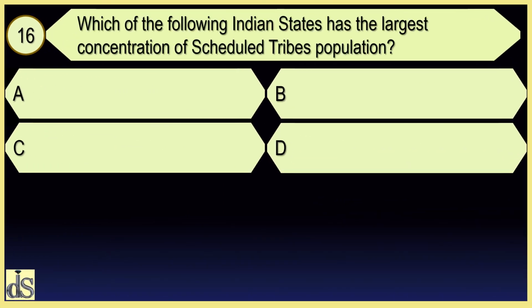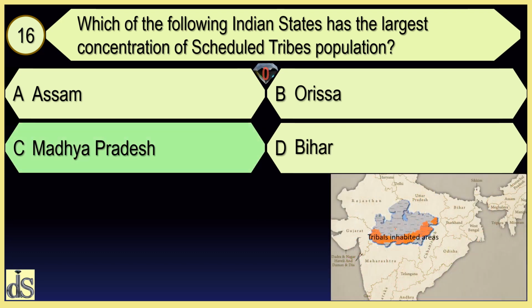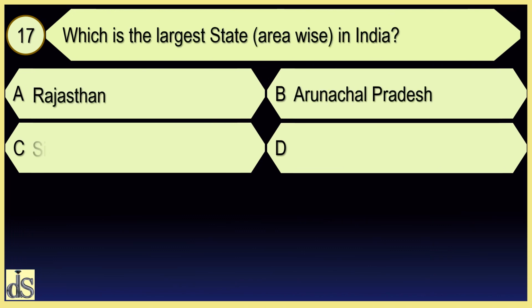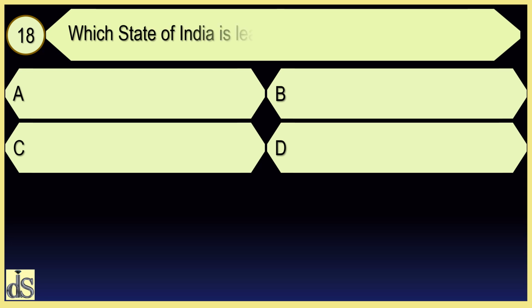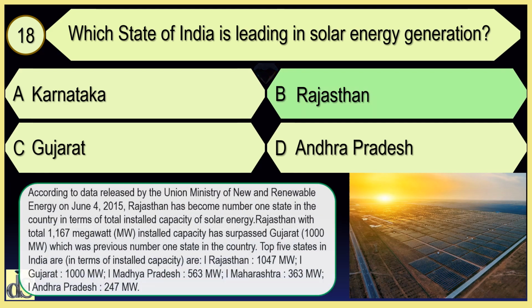Which of the following Indian states has the largest concentration of scheduled tribes population? Madhya Pradesh. Which is the largest state area-wise in India? Rajasthan. Which state of India is leading in solar energy generation? Rajasthan.